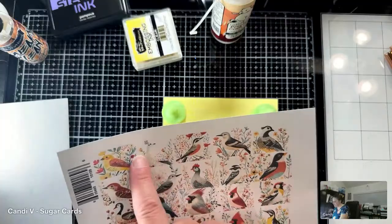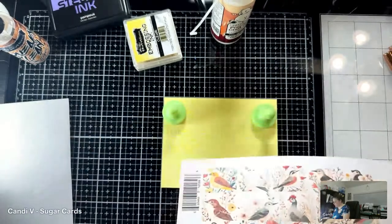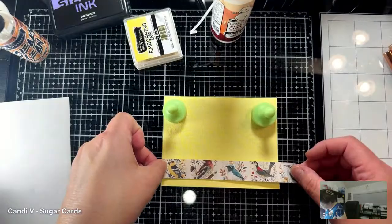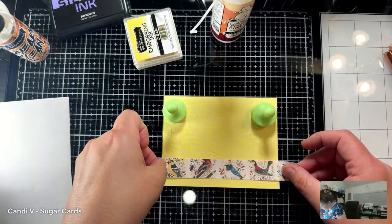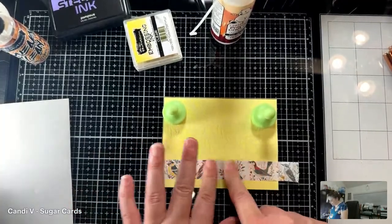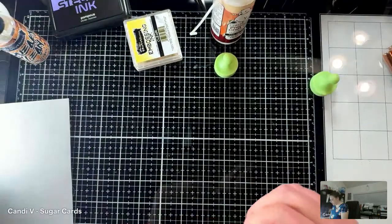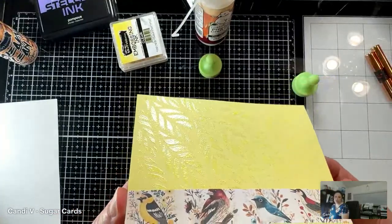I don't want to use these guys because their heads are kind of cut off. Let's just go with this one, this is the state bird of Iowa. And we're going to make sure he's on there. So I'm going to lean up and in here, and line it up with my mat. Go over just a little bit. And we're going to just line them up like this. And then I'm going to go ahead and fold it under, because I'm not going to save that little piece, and I'll fold this piece under like that. And then we have this cute, beautiful, fast little card.